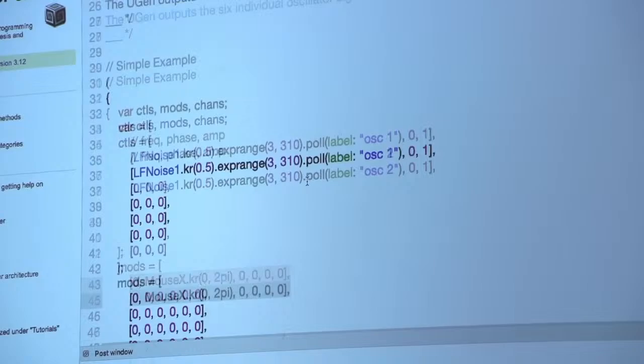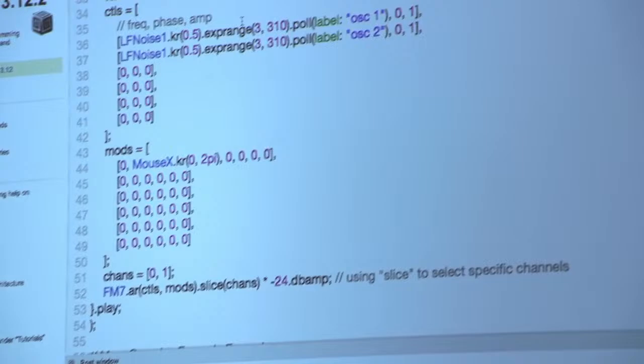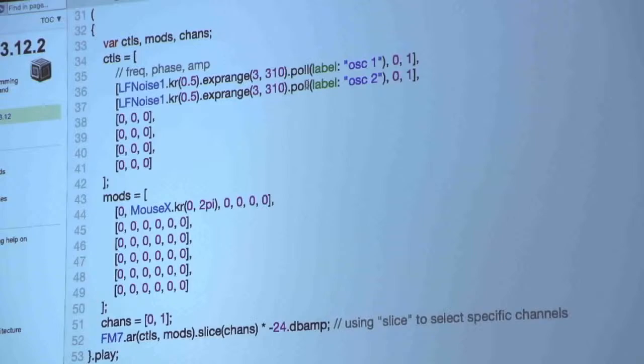So I hope my explanation of this is going to make sense. And I think it will make a lot more sense when we hear it. So in this example, I'm modulating the frequency of the first two oscillators in this 6x6 matrix using a low frequency noise unit generator. So it's essentially just sending out random values to the frequency parameter of the sine oscillator in this matrix.